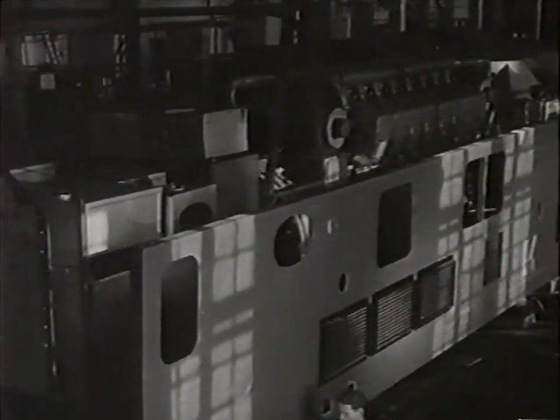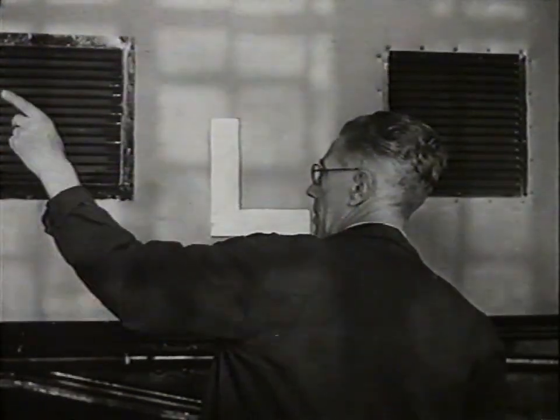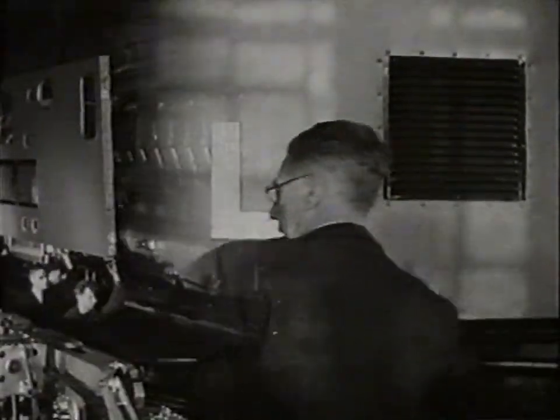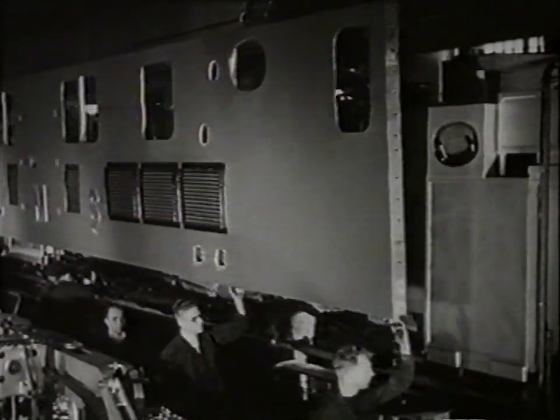The body, sides and roof, together with the nose ends, form one assembly, which is supported on two pivots placed at each bulkhead behind the driving compartments. The frame is thus free to deflect without stressing any of the superstructure.